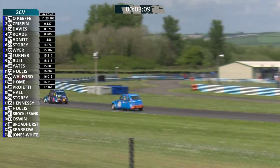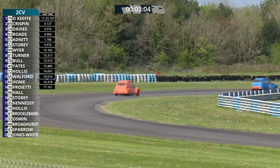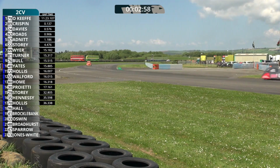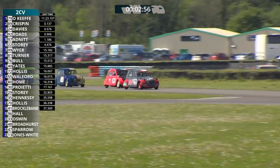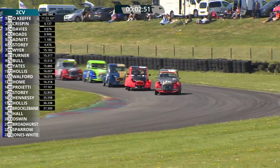Further back, Nigel Hollis is still going. It's not him that stopped at Spitfires. He's chasing Shirley Hennessy in number 35. The Blueberry Tarts car, known as Rhubarb. You can't make this stuff up, it's brilliant. The car that stopped, I think, looking at the timing screen, is Chris Hall. He stopped for a pork pie.